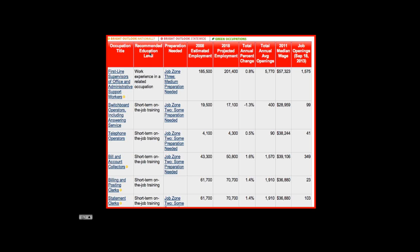It shows you the recommended education level for each job as well, how much preparation is needed, the estimated employment from 2008, and that was the last time the labor market had done an update. It does it for every 10 years, so that's why you'll notice it's from 2008 to 2018. However, even though it's for every 10 years, the median wage does change. If you notice towards the end of our little graph here, it is from 2011. So it does have updates, but big projections are typically for about a 10-year stance.